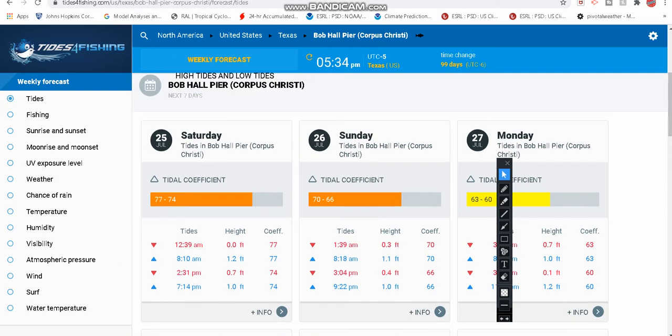Now, this is the Bob Hall Pier, aka Corpus Christi. It looks like your high tide will be at 7:14, which is just about a half hour away, 45 minutes away, depending on exactly when you're watching this. For you guys, it might be almost right now. And the height, about 1 foot. So if you live in Corpus Christi, 7:15, that's when your high tide is going to be. And again, you're already starting to see the worst of the effects. The worst of the storm will probably be coming through in the next couple hours.